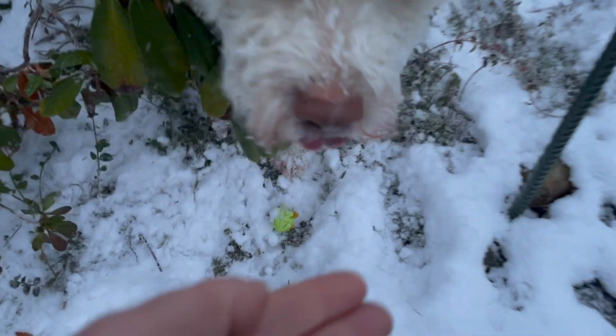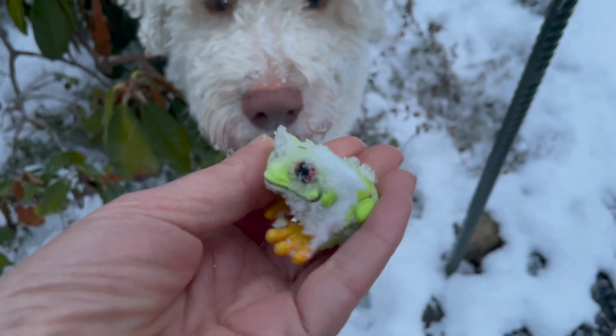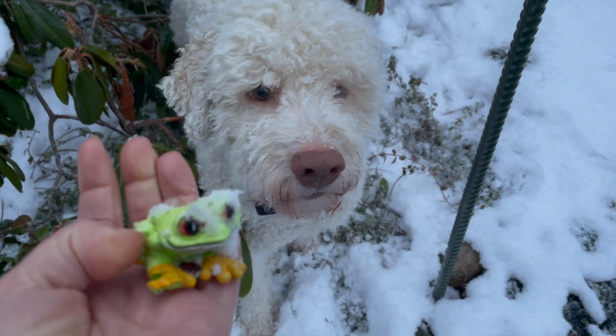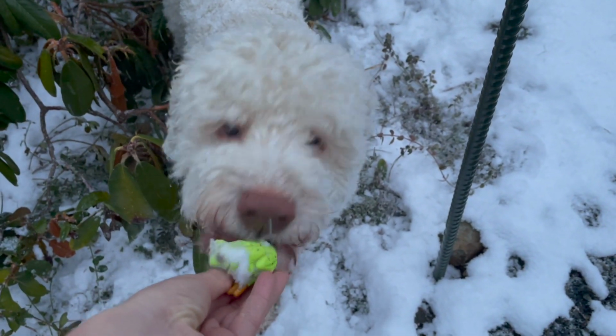Oh, little man. Ozzy's had this cute little green garden frog for 5 years now, and he just likes to mouth it and hold it and dig for it and keep it around him as much as he can. Cute little Ozzy boy.